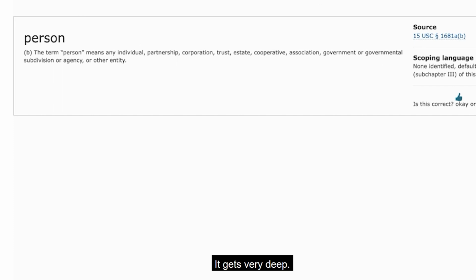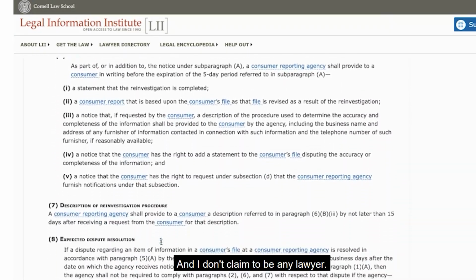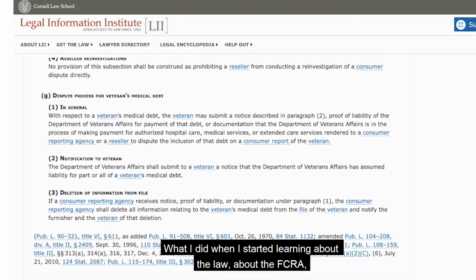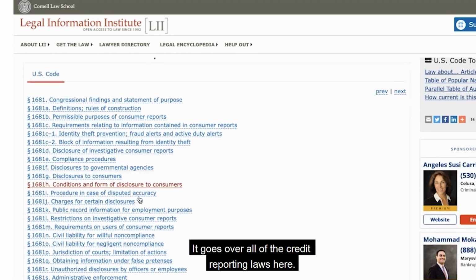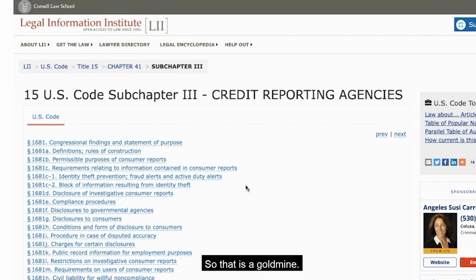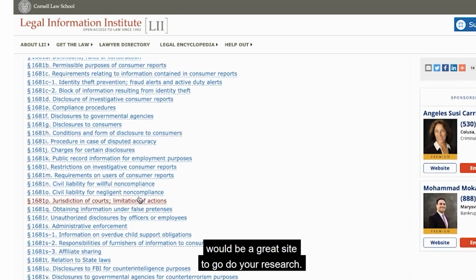It gets very deep, so it's a lot to learn in consumer law. And I don't claim to be any lawyer. I do not give legal advice. This is just for informational purposes only. What I did when I started learning about the law, about the FCRA, about credit repair, I started reading USC Code 1681 because this is it right here. It goes over all of the credit reporting laws here. So that is a gold mine. So it's not just me saying this. That's actually the law, and the Cornell law site would be a great place to do your research.